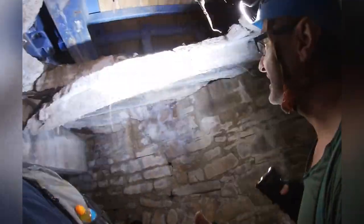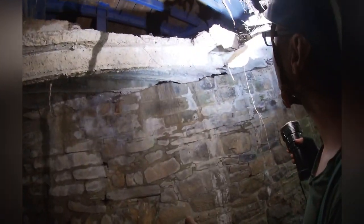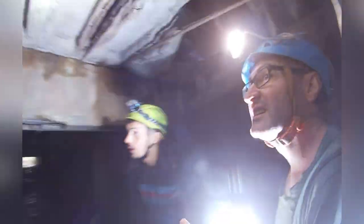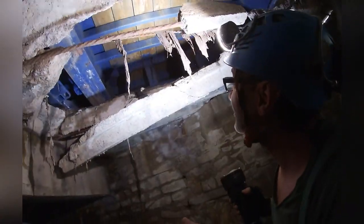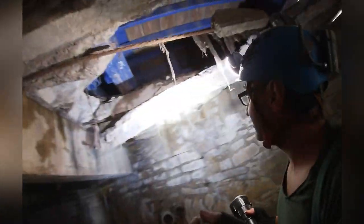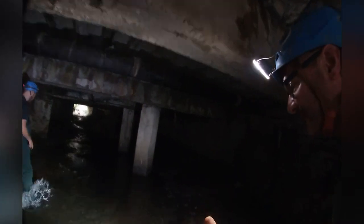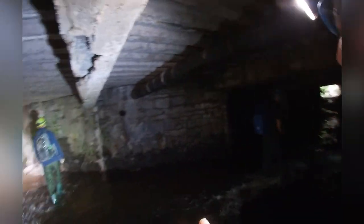This obviously has given way, and they've put another reinforcement bridge, a new bridge over the top of this, but this was the original bridge that's collapsed. Yeah?